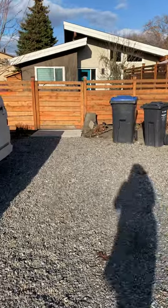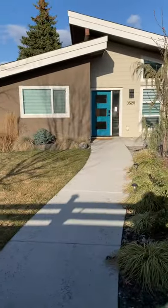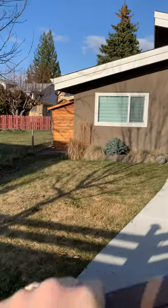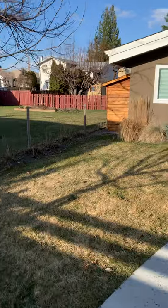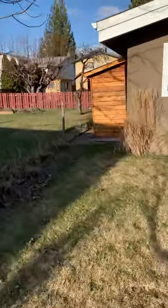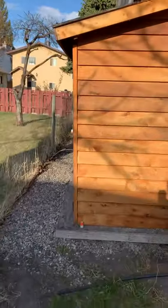Okay, so this is the separate driveway for the carriage house. We'll just come in here. Over to the left there is a small storage shed. It would probably hold a couple of bikes and a bunch of other gear, things like that. I'll just show that quickly while we're outside.